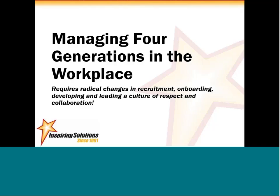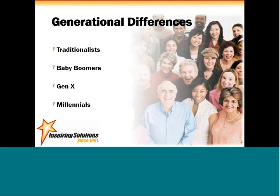In today's workplace, we have a very diverse workplace, and that's because 4 generations are oftentimes represented. On your handout is a synopsis of a report that, if you're interested, reach out, call or email Dana, and she will send it to you. It describes the 4 different generations and their differences.